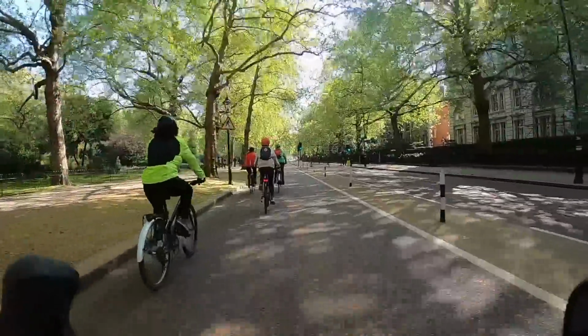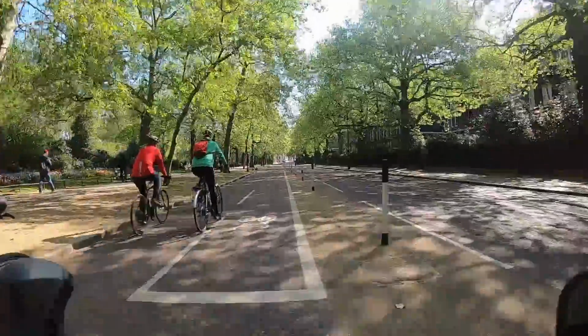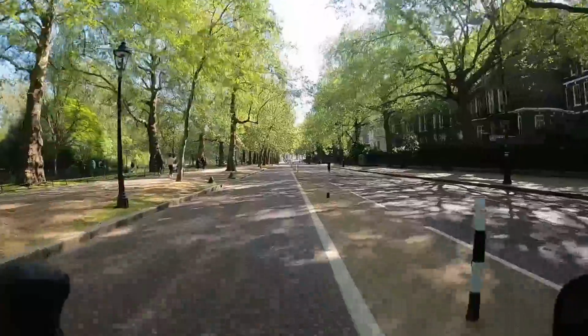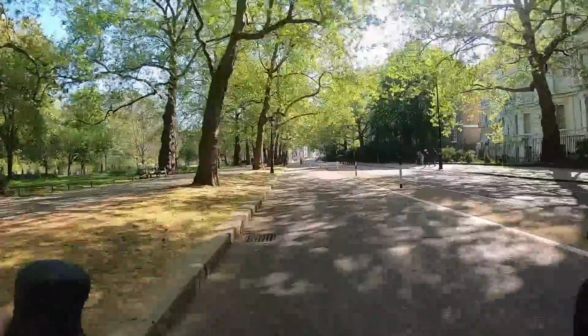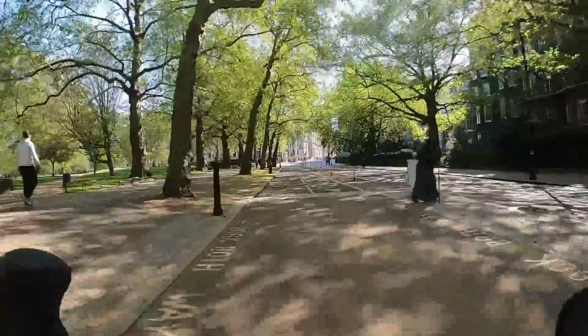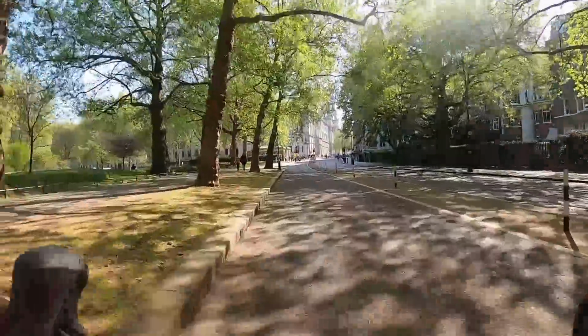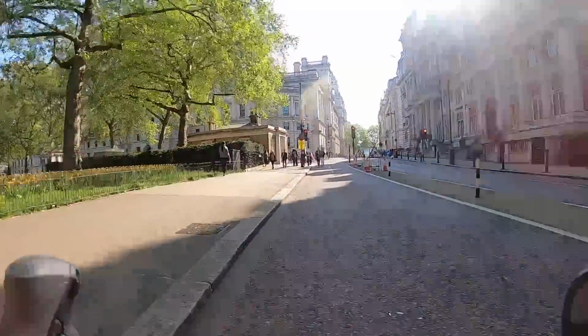So yeah, it's a little bit ambiguous, and personally I wouldn't go walking in it myself. We are now on Birdcage Walk, which has a really great cycle lane, which is really well used. There were plenty of people on it today, obviously, we just passed a lot, and it's particularly well used by commuters. In a second, we're going to come up to a junction with a road called Horse Guards, and this junction is controlled by signals.